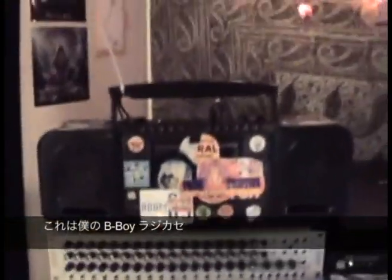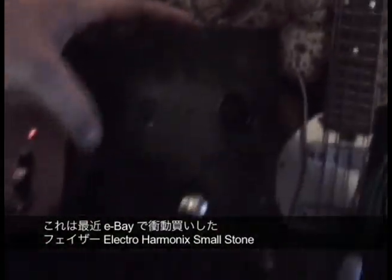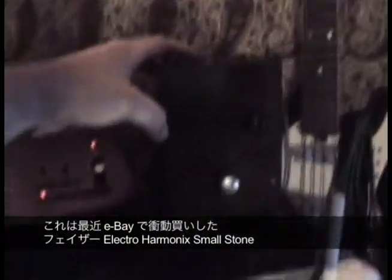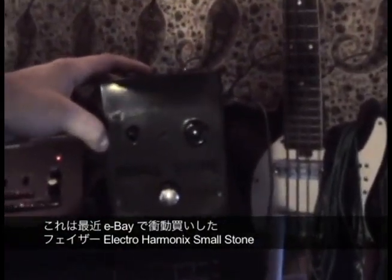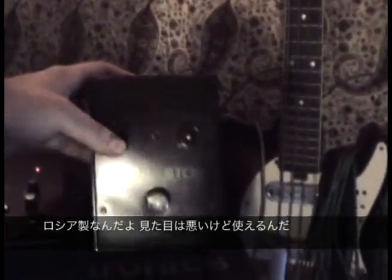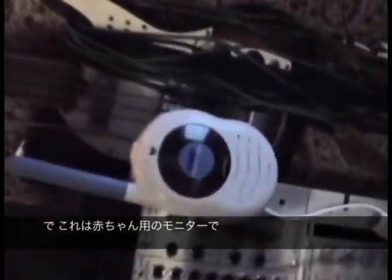There's my little ghetto blaster, what I mix on. It's one of my recent eBay impulse purchases. Electroharmonix Small Stone phaser, lovely, made in Russia. Ugly but serviceable. And there's my bass. And there's my baby monitor. Hello.